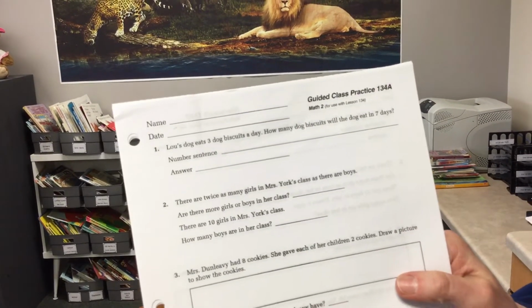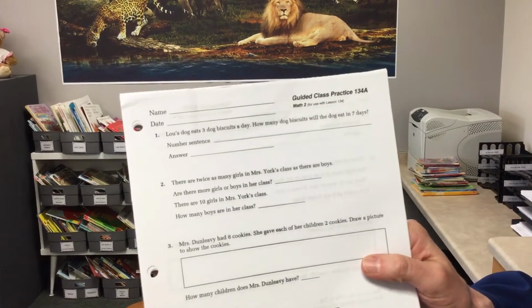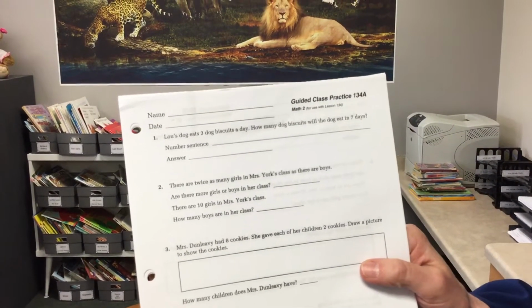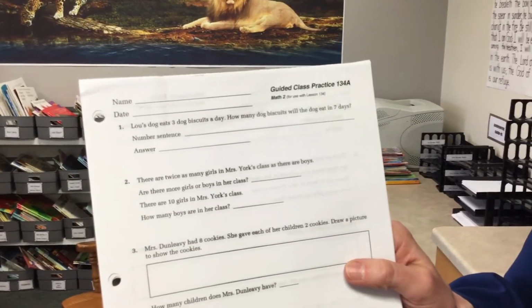Number 1, Lou's dog eats 3 dog biscuits a day. How many dog biscuits will their dog eat in 7 days? Now we have to think about this. What kind of problem could we make this in? We could make it repeated addition. So we could say, well, he eats 3 every single day for 7 days. So we could do 3 plus 3 plus 3 plus 3.